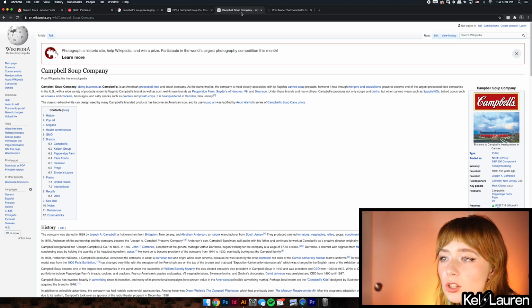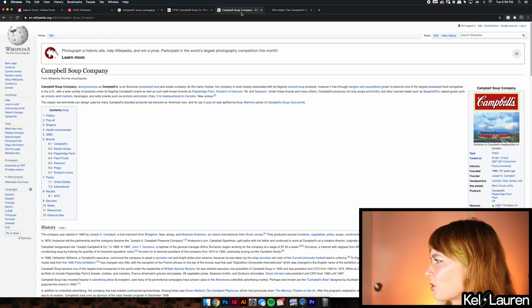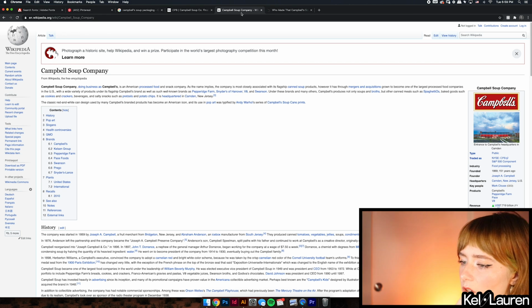Okay, so I just Googled Campbell Soup history, and we're over here on Wikipedia, and it says Campbell Soup Company, doing business as Campbell's, is an American processed food and snack company. As the name implies, the company is closely associated with its flagship canned soup products. However, it has through mergers and acquisitions grown to become one of the largest processed food companies in the U.S. Interesting. Let's go down to the history.